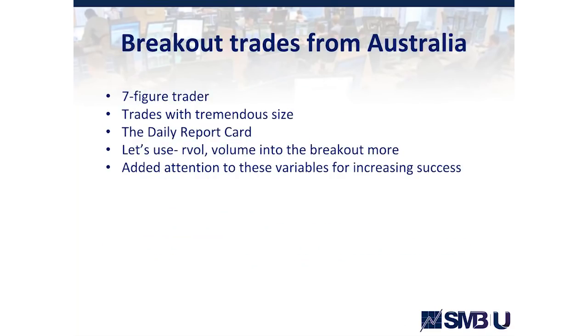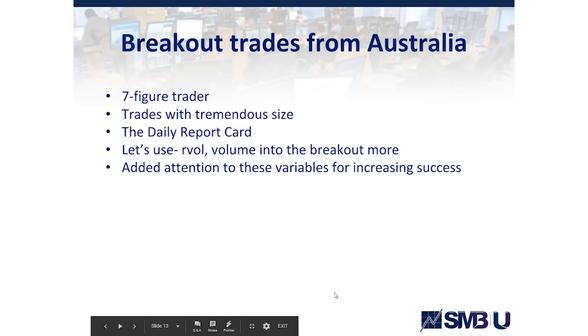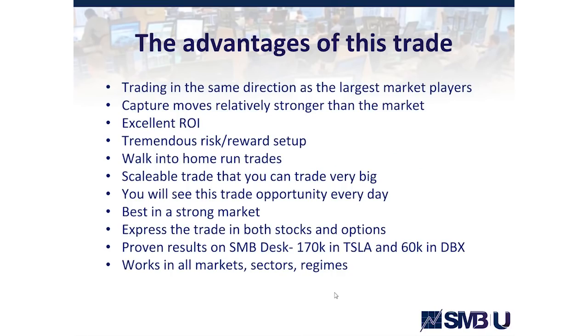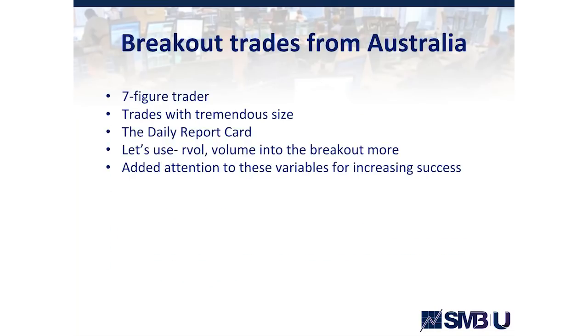And what I mean by that is, when I say it works in all markets, it really does. And I don't just mean the difference between a futures market and an equities market. I literally mean US markets versus a foreign market. One of the traders I work with on a daily basis, who I love, is a 7-figure trader, and he trades with tremendous size. He actually has to trade with tremendous size because his market, the Australian market, doesn't offer as much movement as the US markets.